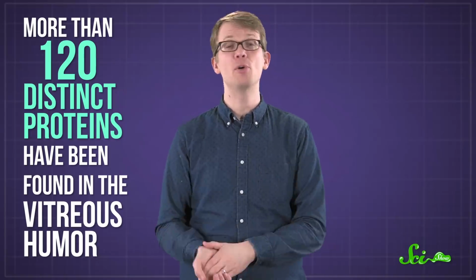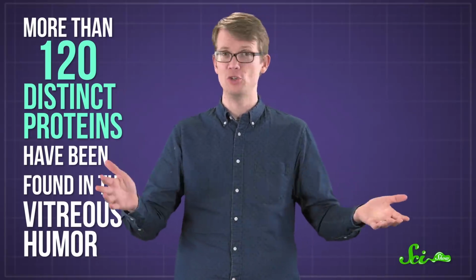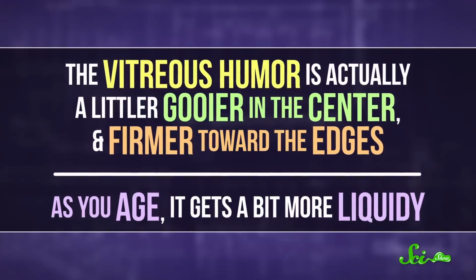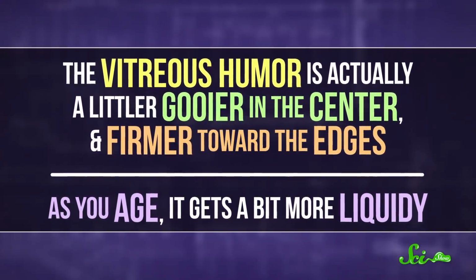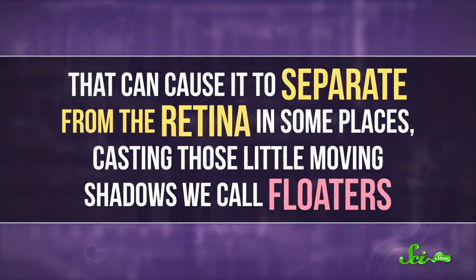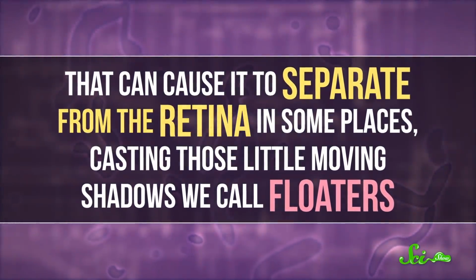There are also lots of other things sprinkled around in really low amounts. More than 120 distinct proteins have been found in the vitreous humor. It's actually a little gooier in the center and firmer toward the edges, and as you age, it all gets a bit more liquidy. That can cause it to separate from the retina in some places, casting those little moving shadows we call floaters. There's also another fluid that's called the aqueous humor in front of the lens, sandwiched between your iris and your cornea.